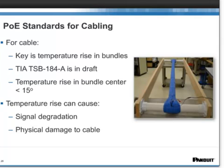But the most important thing to remember is this. When you're bundling cable for PoE use, the center cable in your bundle cannot experience a rise in temperature of more than 15 degrees Celsius from the ambient temperature. If you're not mindful of this temperature rise, you're risking potential signal degradation and actual physical damage to your cable.